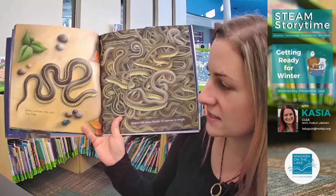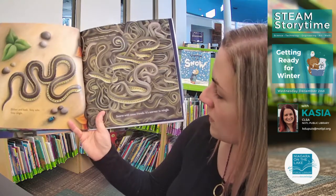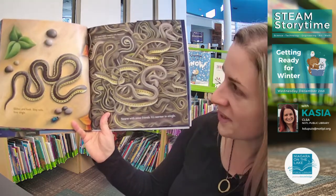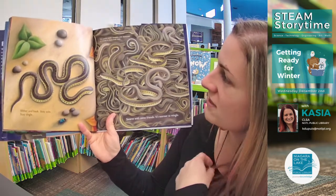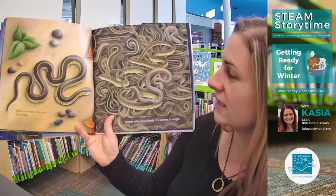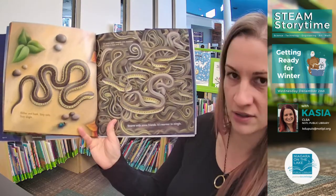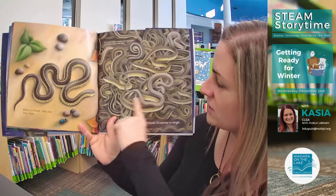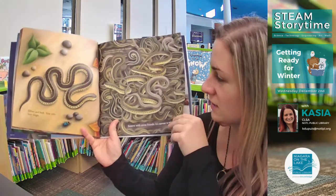Slither and bask. Stay solo. Stay single. Swarm with some friends. It's warmer to mingle. This garter snake snuggles with thousands of friends to share body heat. So look, there's one little snake. Most of the time snakes are on their own, but when it comes time for winter, they all stay together because they can share their body warmth. So more the merrier for the snakes.